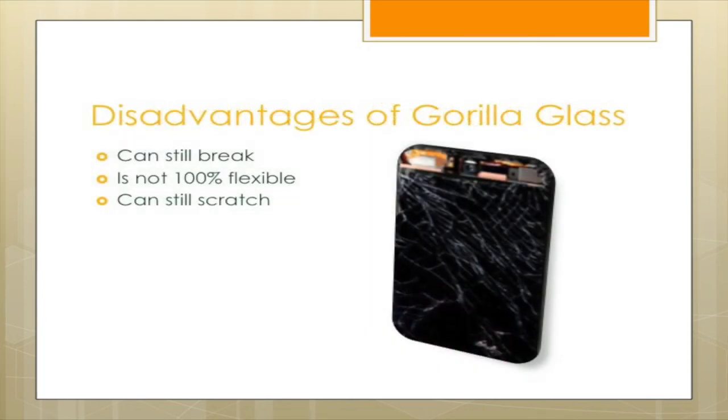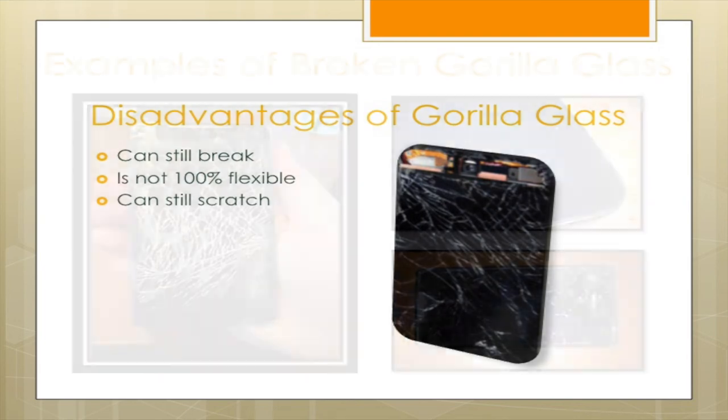GG4 may seem great so far, but everything has its disadvantages. One of these disadvantages is the ability to scratch the screens of Gorilla Glass protected devices. Even though it may take a lot to scratch the screen, it is possible to do, thus leading to an integrity fault in the form of a scratch, which could lead to the screen eventually breaking.